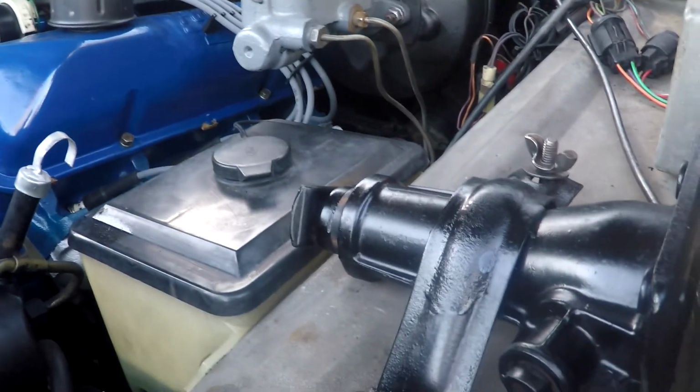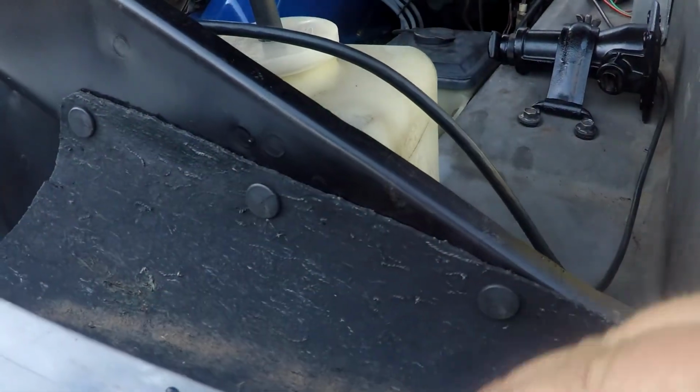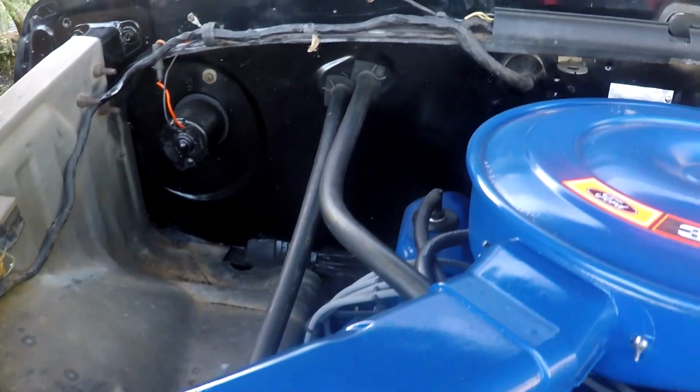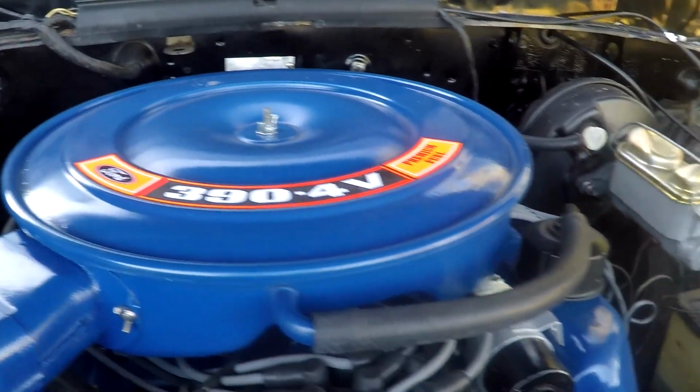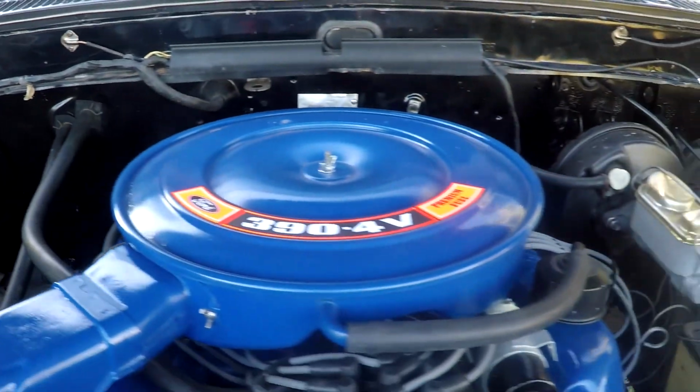You can see the original jack. It's kind of nice too. You can see these little splash guards are still there. That's stuff you don't see left on these very much. So overall, engine looks pretty good. And the whole intricate part.